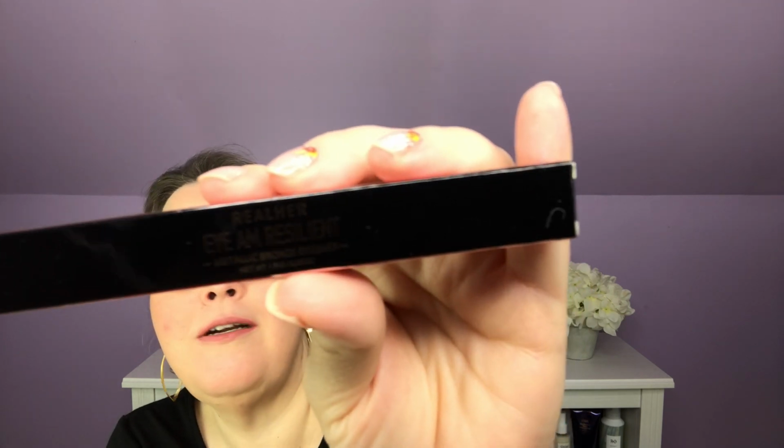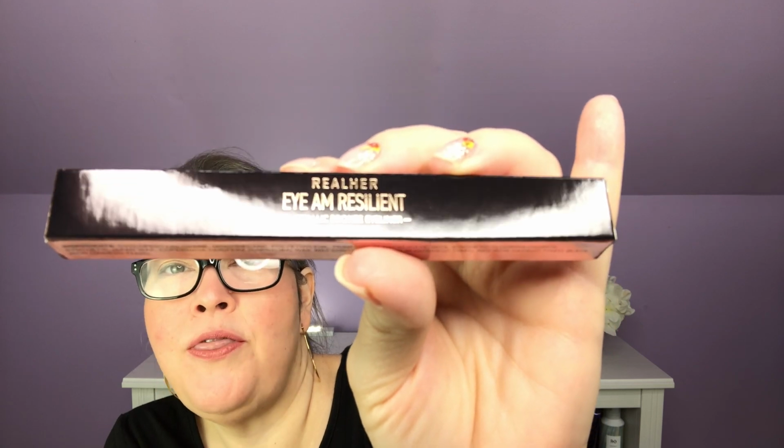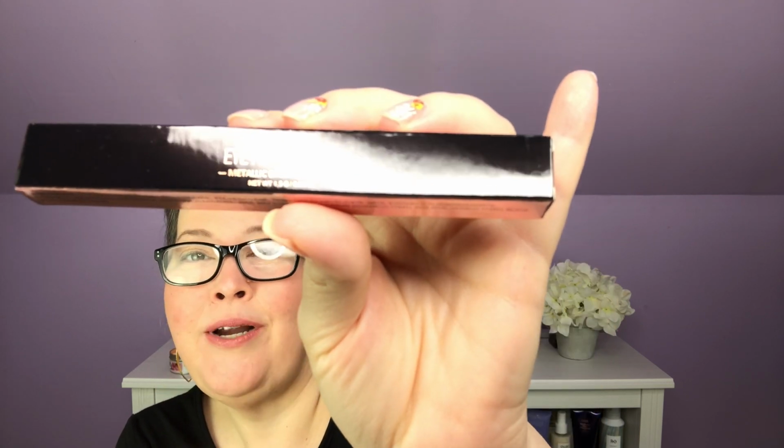Next out, we do have makeup. I assumed it was an eyeliner, and for a second I was like, oh no, what if it was a lip liner? It's an eyeliner, a metallic bronze, by Real Her. This is the Real Her I Am Resilient Metallic Bronze Eyeliner. I would put this on, but I just did an olive eyeliner when I did my Ipsy bag that I like a lot. When we get it out of the box, this is what it looks like.